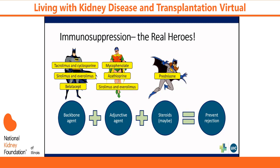So what are some examples of our backbone, adjunctive, and potentially additional agents? First and foremost, I told you guys that tacrolimus is one of our mainstays in therapy. So a backbone agent is definitely going to be tacrolimus. It's probably my right-hand man, the one I'm reaching for most often. If you were to have side effects from tacrolimus, we might lean towards cyclosporine. Other options also include sirolimus and everolimus that might carry some of the weight. And then lastly, we can see belatacept, that new medication that's infused intravenously once a month. That can be a medication to do the majority of the heavy lifting.